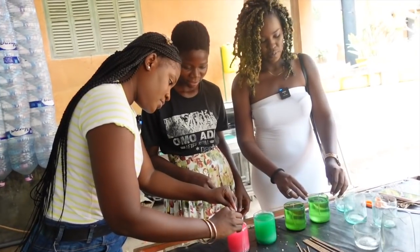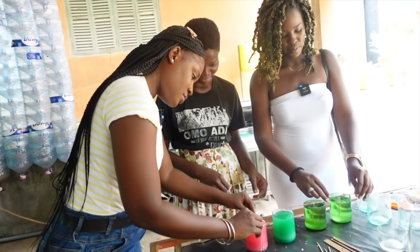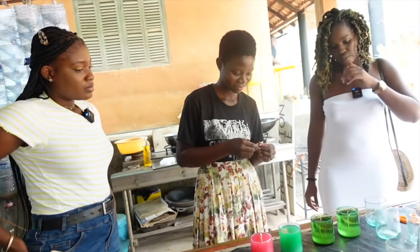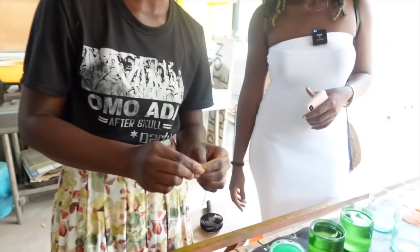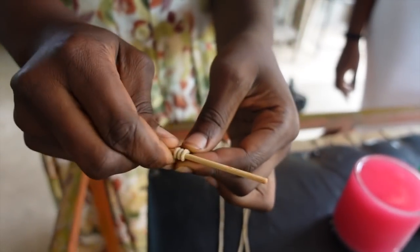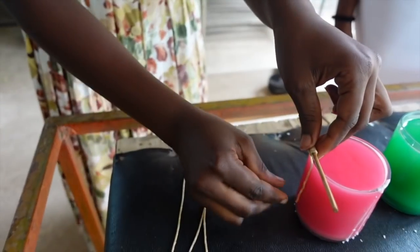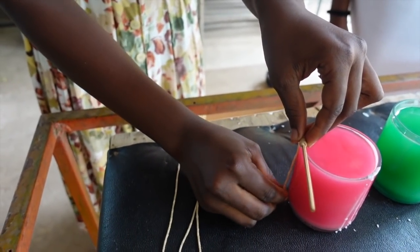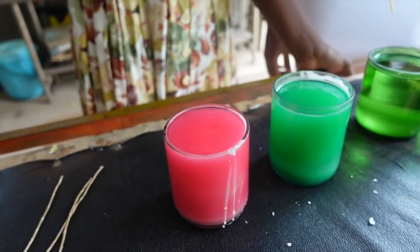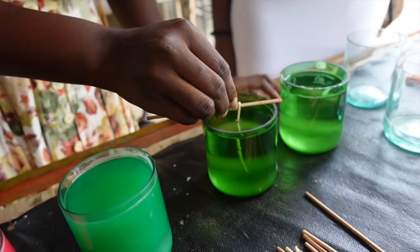Generally, with the wicks, she waits for it to cool a little bit more before she puts it inside. But we are pressed for time. You just have to tie it to make it stable. Try to measure to see if it's going to go all the way down. And then you just pop it in the middle. I don't want to touch your colors. Okay. I think there we go.